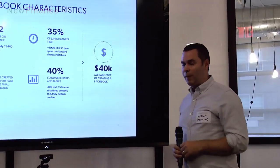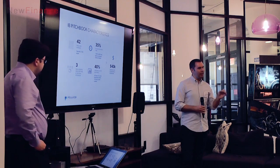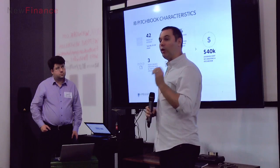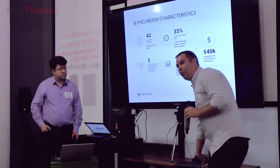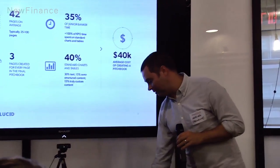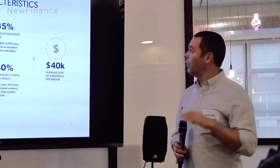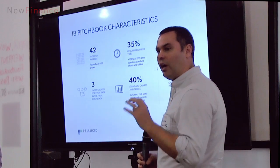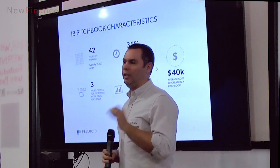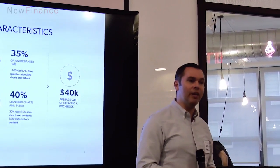Now, expensive resources. We all know investment bankers get paid a little bit. So what that means at the end of the day is each pitch book costs on average for one investment bank $40,000. Put a different way, I'm holding a lot of Benjamins in my hand, right? That's expensive. When we went through this process, we found out that about 40% of the overall process is actually standardized materials. So charts, tables, things that when you actually talk to an engineer or a designer, they go, why isn't this done by a computer? So we're going to make it done by a computer.